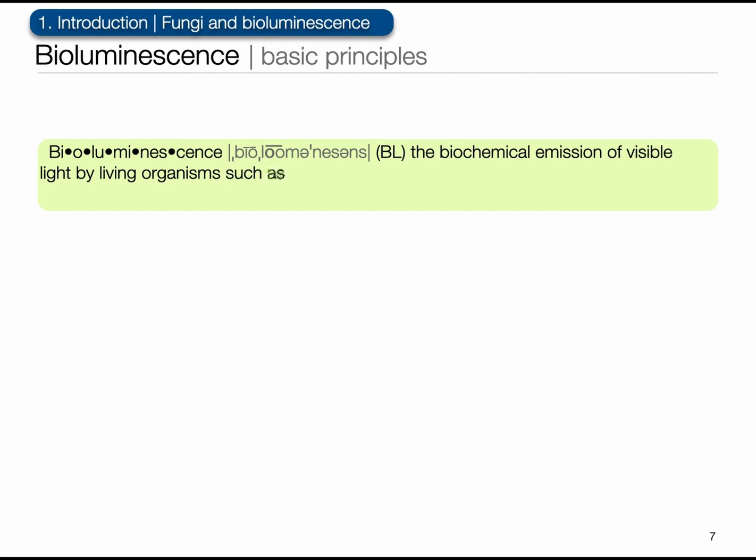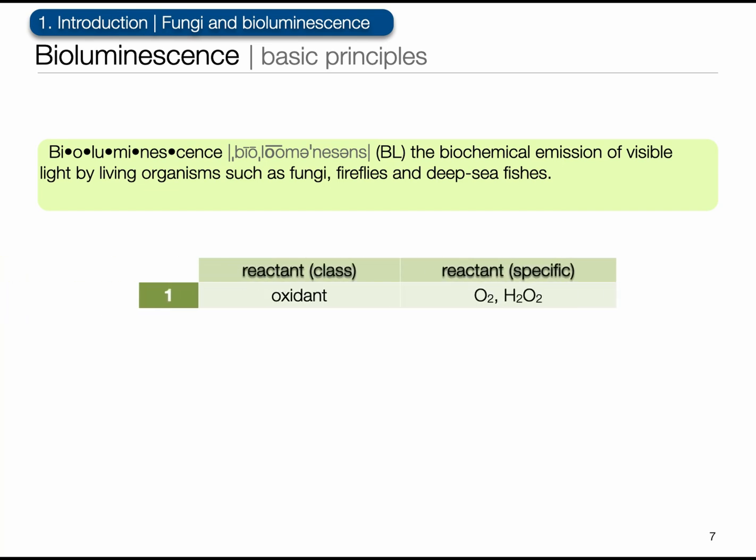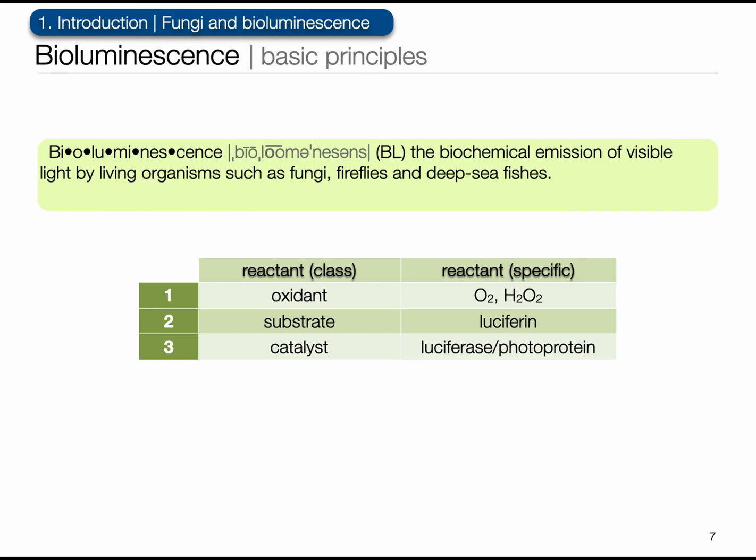Bioluminescence can be described as a biochemical emission of visible light by living organisms, such as fungi, fireflies, and deep-sea fishes. It's a chemical reaction of oxidation, but instead of releasing heat, it releases energy in the form of light. In order to occur, all bioluminescent systems require an oxidant such as molecular oxygen or hydrogen peroxide. In fact, there is no bioluminescence without oxygen. They also require a substrate, generically called luciferin, a catalyst, generically called luciferase, or a photoprotein, depending on the turnover of the protein.